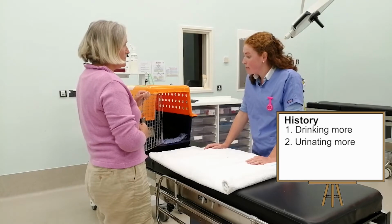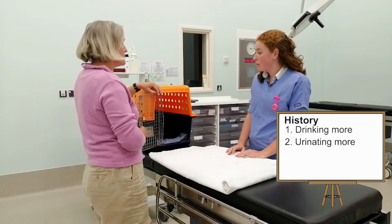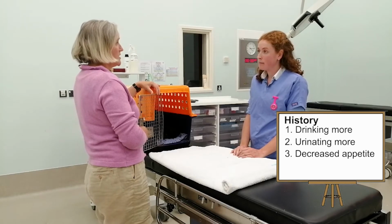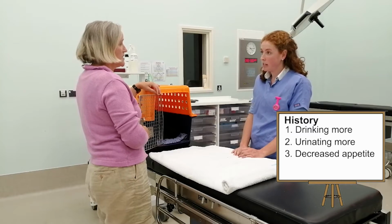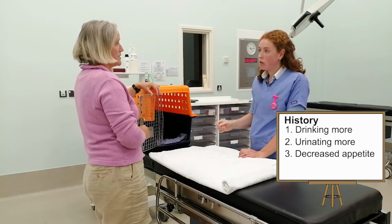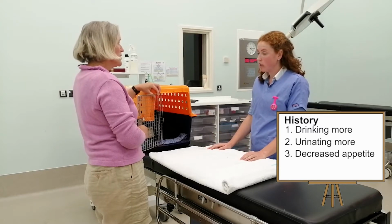Okay, fine. And any straining to urinate or vocalising when he does? Not that I've noticed, no. Okay. And how about his eating? He's actually been leaving a little bit of his food. Okay. So I did cut it down a little bit because I thought he didn't want it, but he's still leaving it. So you decreased his eating and you've cut it down a bit and he's decreased a bit more? Yeah, he's still not eating everything I put down for him. Okay, and do you know how long that's been going on for? A couple of months or so. Okay. Yeah, 3 months at the most.